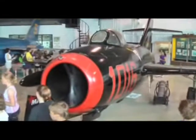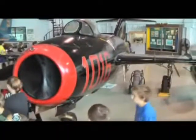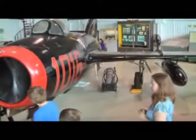Flown by Russian pilots, it was very, very devastating. Flown by North Korean pilots, we learned one thing. Don't let North Koreans fly your airplanes. They're not very good.